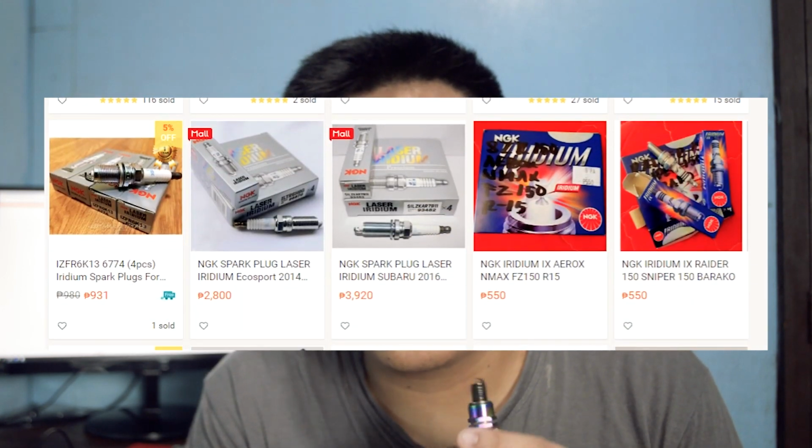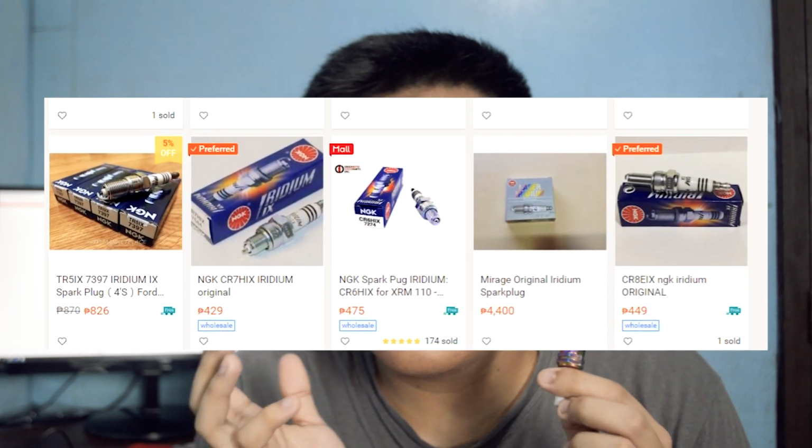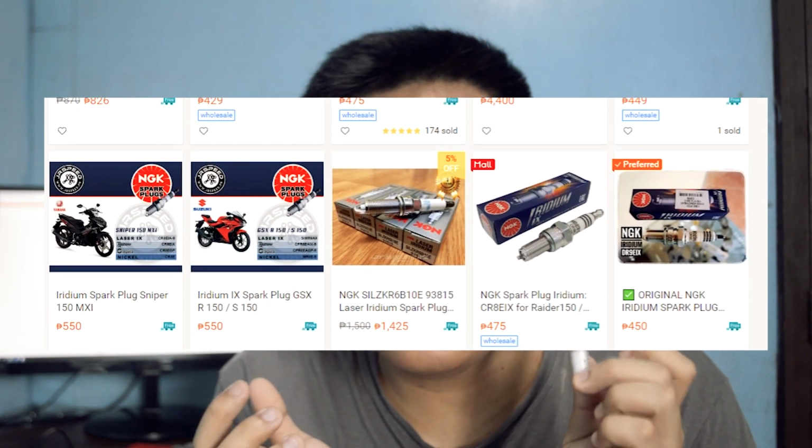So, I got this spark plug October of 2018 kay Motor King sa Shopee for only 80 pesos. Yes guys, you heard me right. It only cost me 80 pesos isang piraso. So, if you're gonna compare other brands, nasa 500 pataas. But eto, 80 pesos. Oh my gosh. That's why hindi na ako nag-isip kaagad. Binili ko na kaagad 3 piraso and then pinadala ko na sa amin.